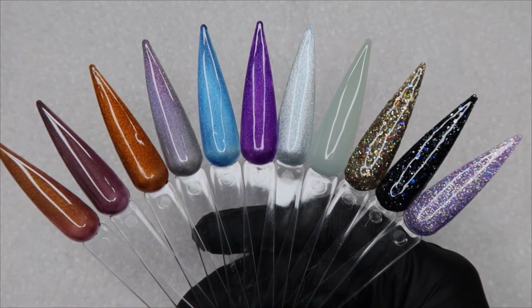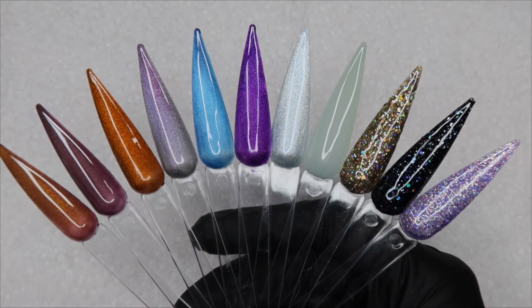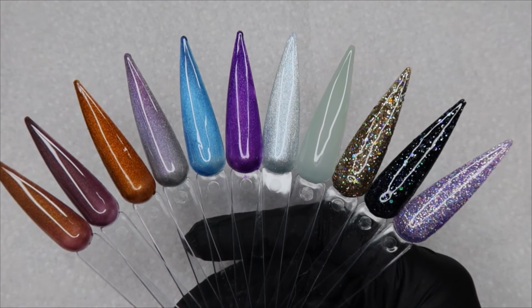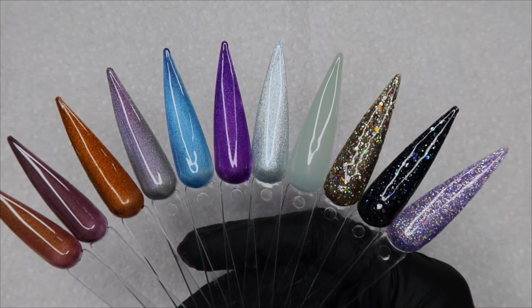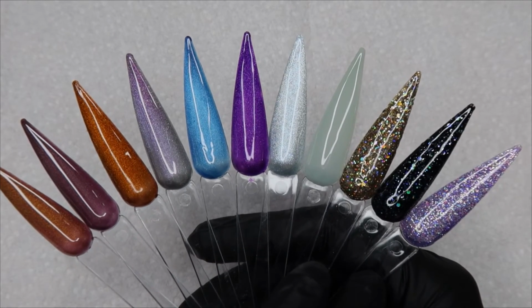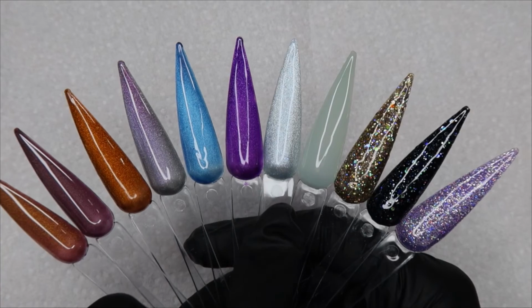So these are all the colors that I got. I will say when it came to the cat eyes, the pictures looked a little bit different, but I think it's because they did a different technique using the magnet. So I'm gonna play around with these more just to see if I can get closer to how the picture looks. My favorites are the glitter ones, and as far as the cat eye ones, this one might be my favorite, this icy blue.